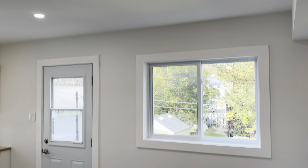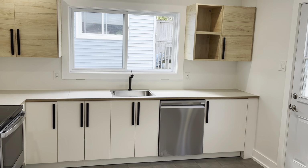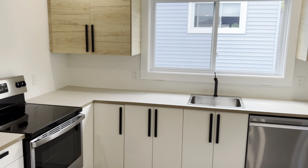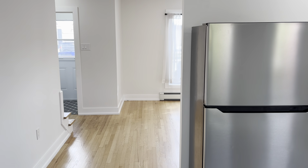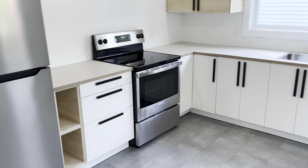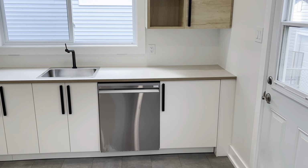So you do have an eat-in kitchen, so more pot lights here. Newer kitchen and appliances. That's a window facing the side of the property where the driveway is. And let's go right over to the corner. And if I continue to turn, that's where we just walked down a moment ago. So appliances wise, there's your fridge, your stove, and your built-in dishwasher. And then you do have a washer dryer downstairs.